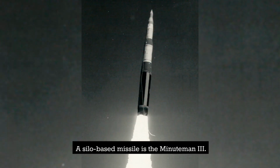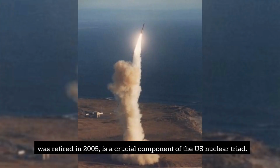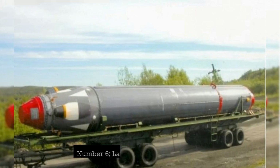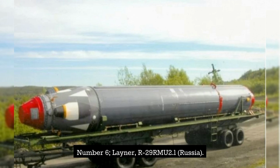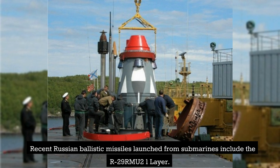A silo-based missile is the Minuteman III. The Minuteman III, the only U.S. land-based ICBM still in operation after the LGM-118 Peacekeeper was retired in 2005, is a crucial component of the U.S. nuclear triad. Number 6. Liner, R-29RMU2.1, Russia. Recent Russian ballistic missiles launched from submarines include the R-29RMU2.1 Liner.